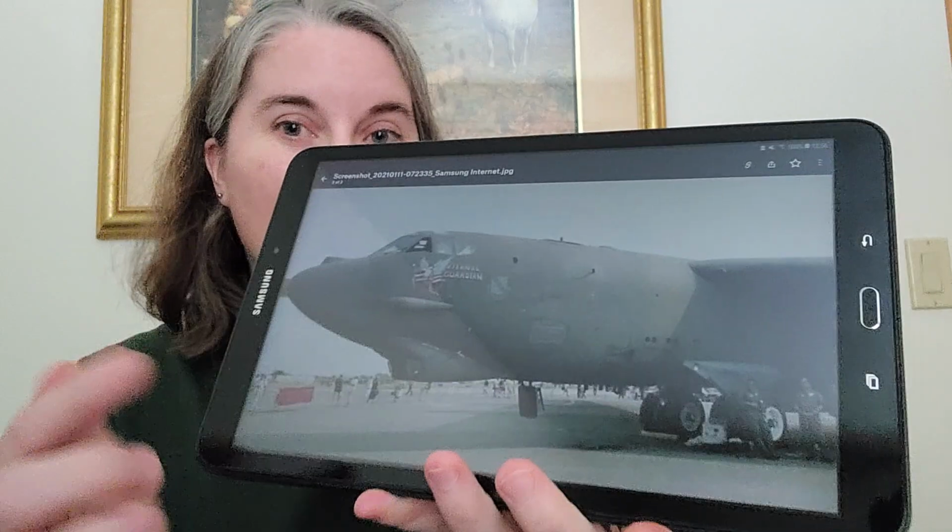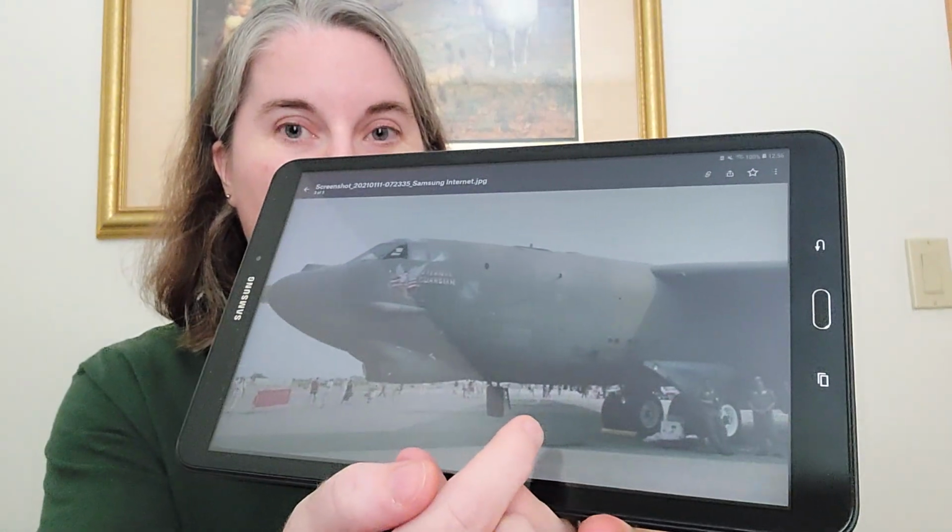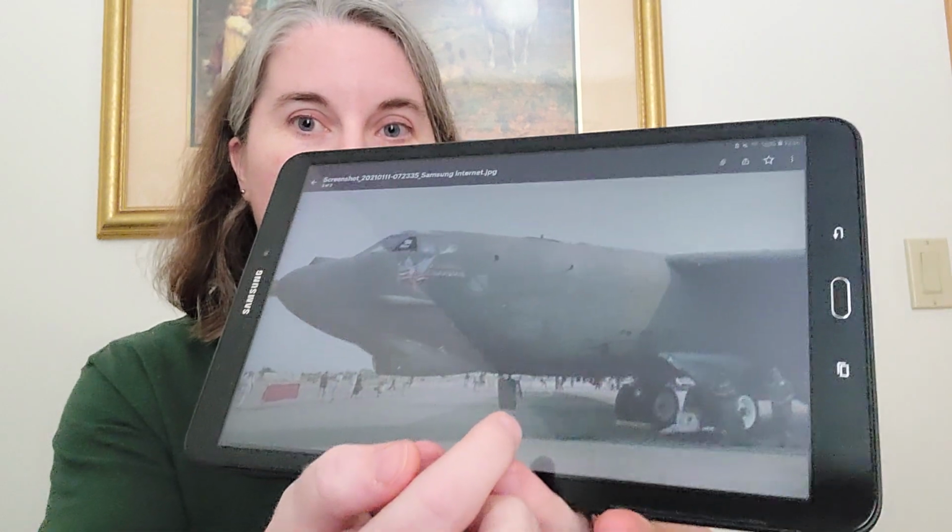As he enters the airplane, it's always from the left side. So let me show you a picture of the B-52 and how they get on the airplane so you can understand. It's in the middle, it's in the fuselage. Okay, so it's in front of the front landing gear. And it's right in the middle.